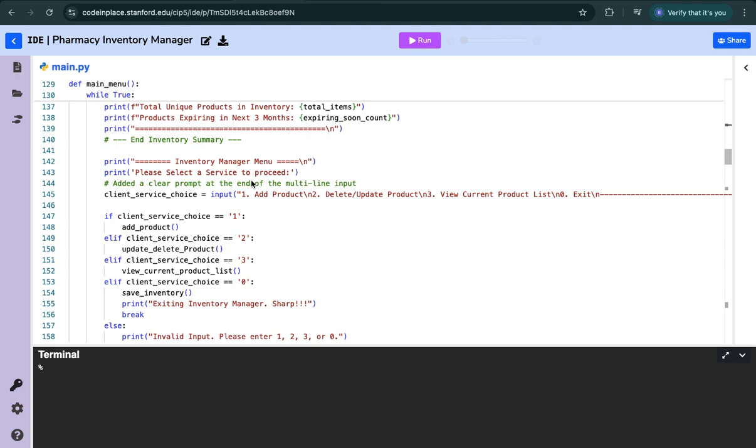So the main menu asks the user what they want to do. Do they want to add the product to the inventory? Do they want to delete, update, or just view? So those are the four options that are going to be there, with respect to how the application is going to be working.